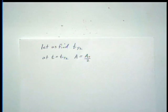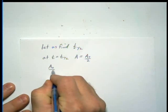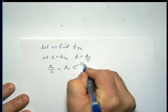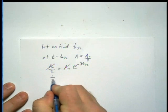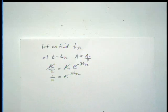So if you were measuring originally, say, 20,000 disintegrations per second, 20,000 becquerels, and now you're measuring 10,000 becquerels, then you are at the half-life. So we'll put that in our equation here. We have A naught over 2 is equal to A naught e to the minus lambda t1/2. We can cancel out the A naughts. And we get e to the minus lambda t1/2 is equal to 1/2.